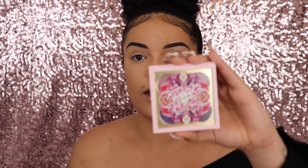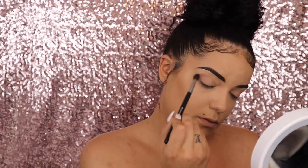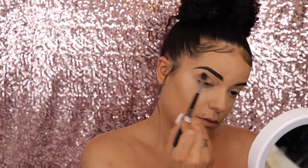The first thing that I'm going to go into is this eyeshadow palette. For the first eyeshadow, I guess I'm going to use this pretty purple pinky color as my transition. Actually, let me scoot you guys in so you can see that. Hello? How you doing? Like being this close?